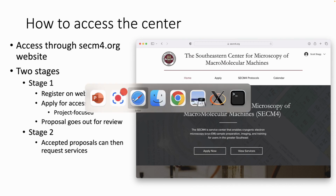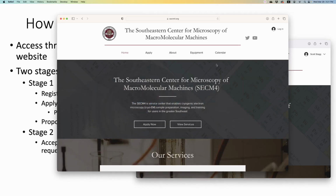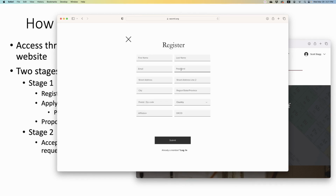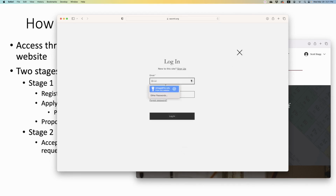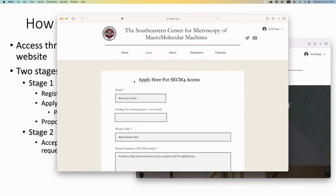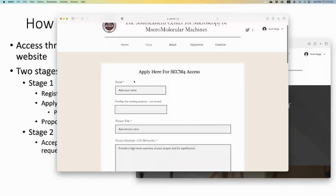Let's take a look at that website and how it works. So here's the website. The first step is to log in. If you're a new user, you will need to sign up, fill out this form, and then once you submit, you'll get access to the site. So I'm going to go ahead and log in. Now you can see I'm signed in, and the next step is to apply. Here's what the application form looks like. It's just a few fields, and the idea is not to be overly onerous with this application.